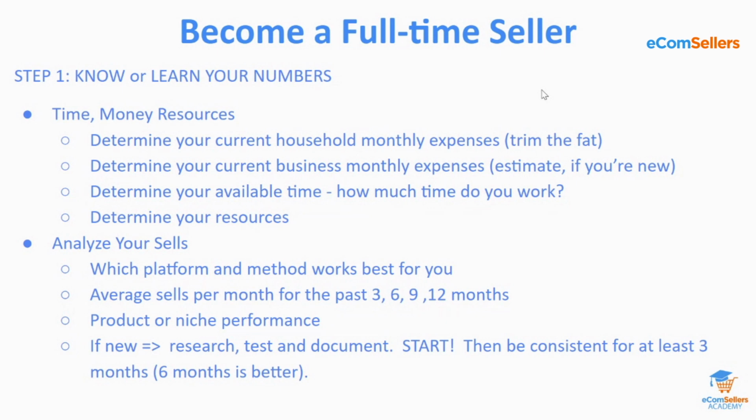Then determine your business monthly expenses. Estimate if you're new, but you have monthly expenses depending on your method of e-commerce and what platforms you're selling on. Do you have any subscriptions or memberships that you're paying for? Are you shipping things yourself? So then you have shipping expenses.